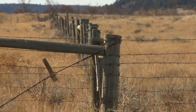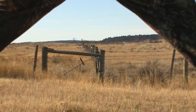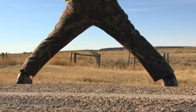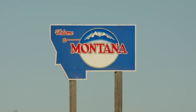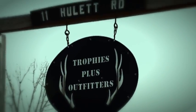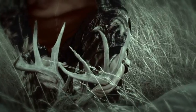Bill Miller is splitting his time between Montana and Wyoming, literally. I've got my left foot in Wyoming, my right foot in Montana, because I've got a deer tag in Montana and I've got a deer tag in Wyoming. He's here with Trophies Plus Outfitters, and he has already finished the job in Montana with this mature buck.